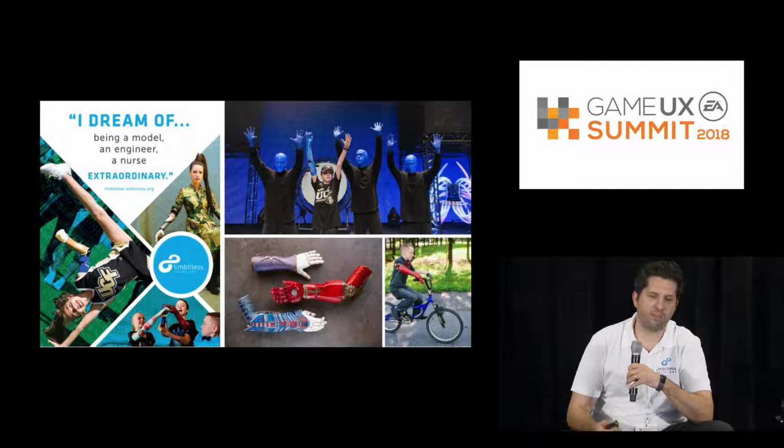Limbitless kind of came to the forefront, if you've seen on YouTube, a video of Robert Downey Jr. giving out a 3D printed Iron Man arm to a little boy. That was one of our arms, and he was very gracious to do that. But it's more than just the limb. It's more than just picking things up.